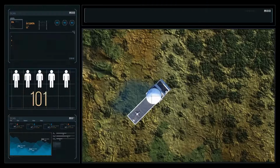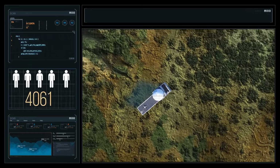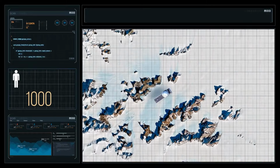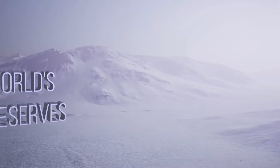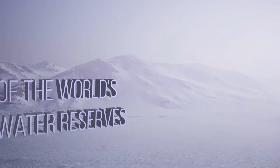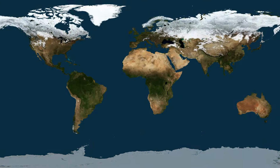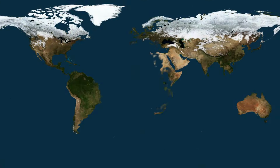Around 5,000 people reside on the continent during summer at research stations. But when winter comes, the number naturally drops down to 1,000. Antarctica's ice blanket makes up 70% of the world's freshwater reserves. Imagine what would happen if it melted. The global sea levels would be raised by almost 200.